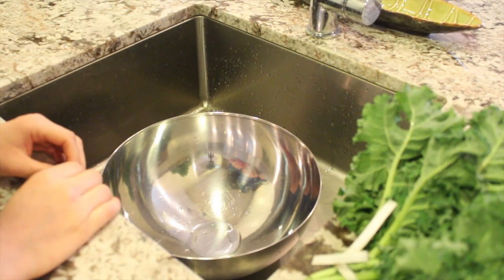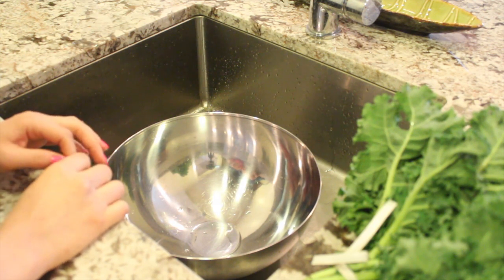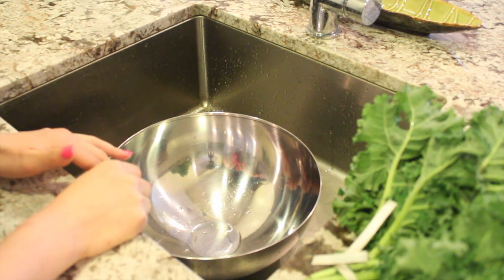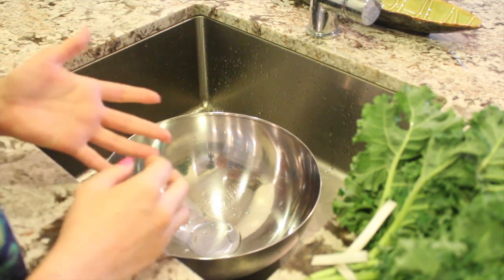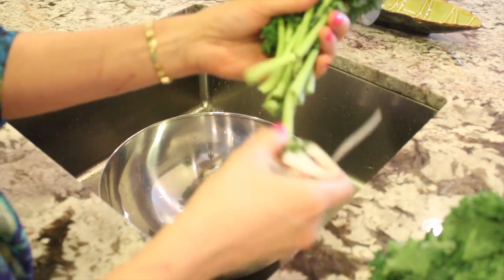So since I know kale is probably a new, unfamiliar ingredient for a lot of people, I know a lot of people might be confused about how to use it and how to prep it. So I'm going to show you how I do it. I've prepped all the rest of the ingredients, but kale, I wanted to show you guys how to prepare it, unless it's available for you already cleaned and prepared.